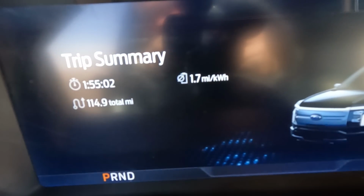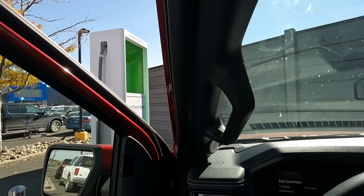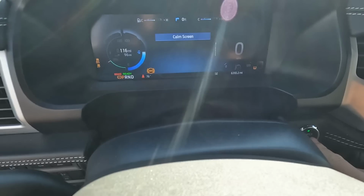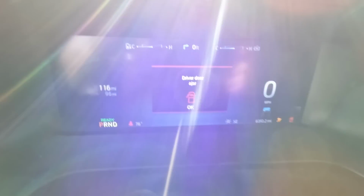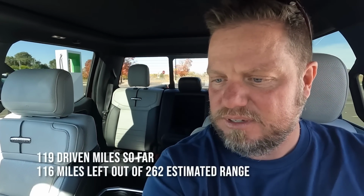Okay, this is the trip summary. We're here at Electrify America at a Walmart. We're going to plug in and get some more charge because when I turn it on, you can see we have 116 miles of range, 96 miles to the hotel. Interestingly, what happened was we changed the route on that map you saw, and it actually got us to the hotel without having to charge this time.